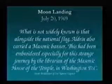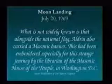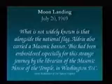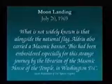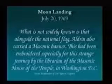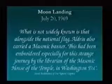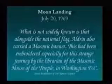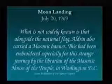We actually find at the moon landing itself, something very curious happened that is not known. It says here from this book that what is not widely known is that alongside the national flag, Buzz Aldrin also carried a Masonic banner. This had been embroidered especially for this strange journey by the librarian of the Masonic House of the Temple in Washington, D.C.